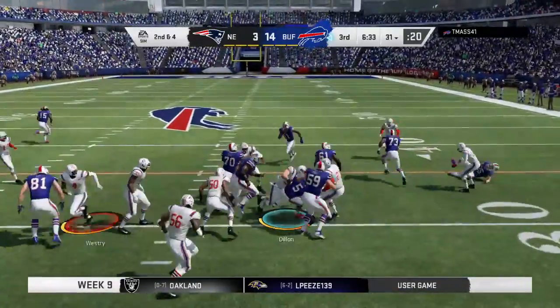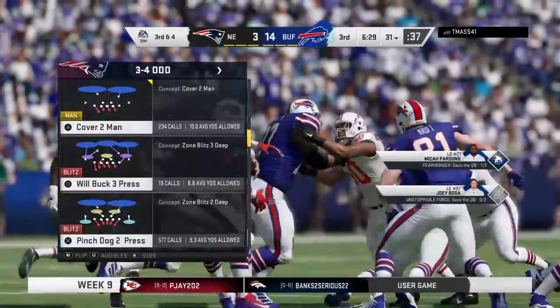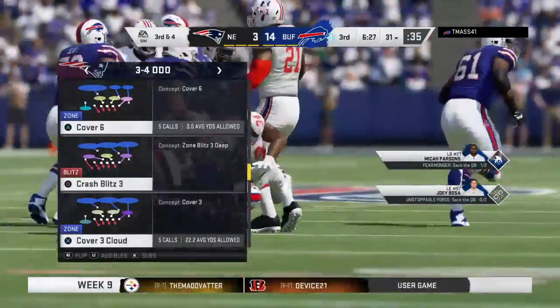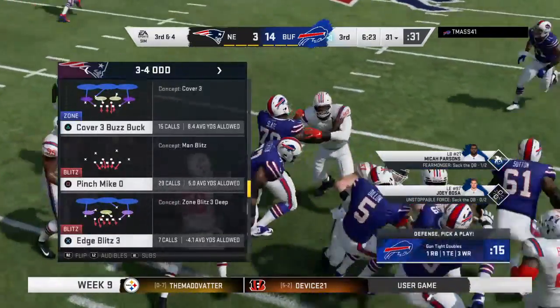They'll keep it on the ground. Dillon. And this time not as successful as he'll get back to the line of scrimmage and no more. No gain on the play that time, and they'll look to convert on what will be a 3rd and 4. It's now 3rd and 4.